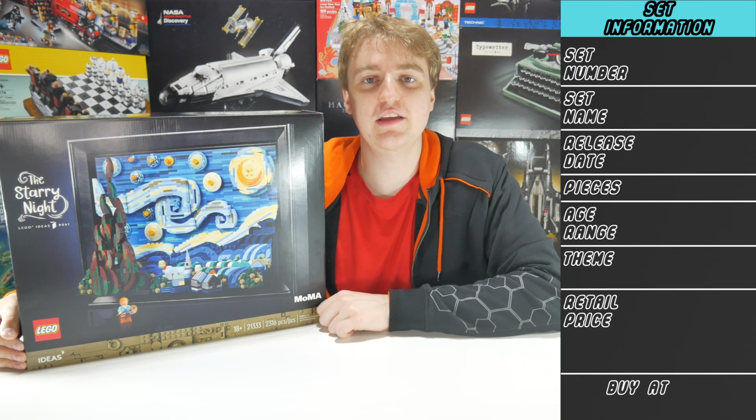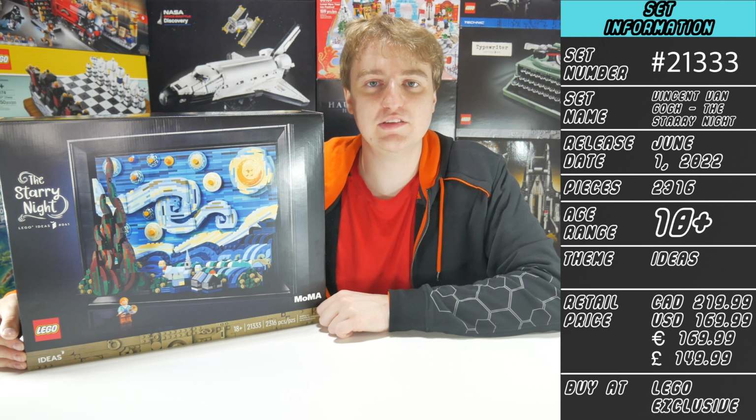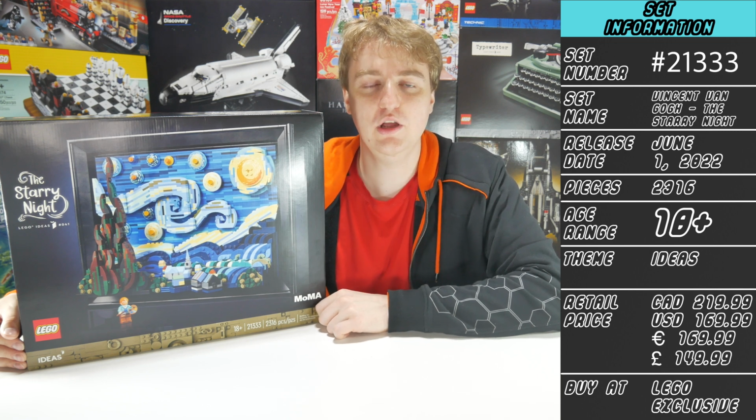Set 21333, Vincent van Gogh, The Starry Night, is a LEGO Ideas set. It comes with 2,316 pieces and one minifigure. It is for the ages of 18 and up, and was released June 1st, 2022, with an early VIP access date of May 25th of the same year.